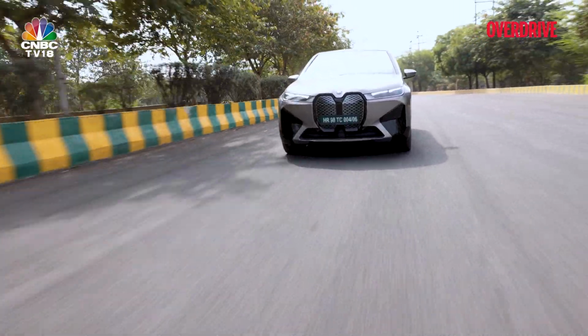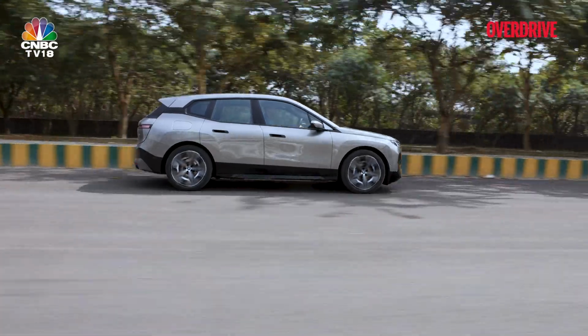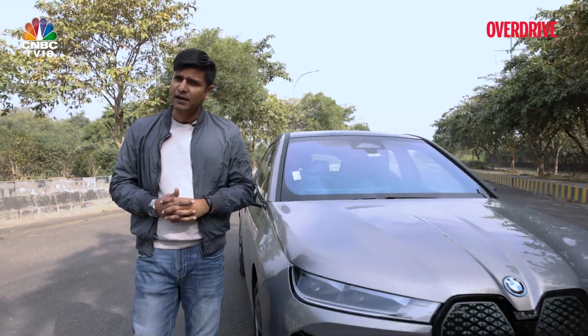iX also gets a ride height control mechanism, which independently adjusts the suspension in case of uneven weight load on different wheels. Swifty, let's talk about a couple of features which I find really interesting.